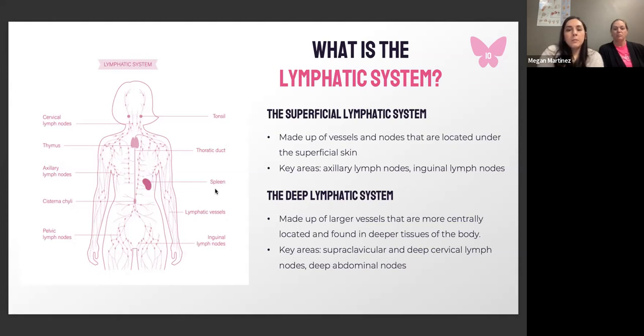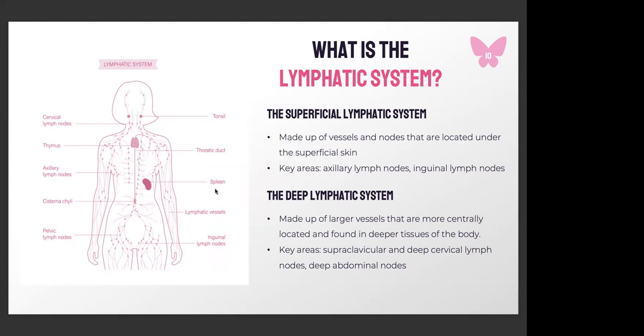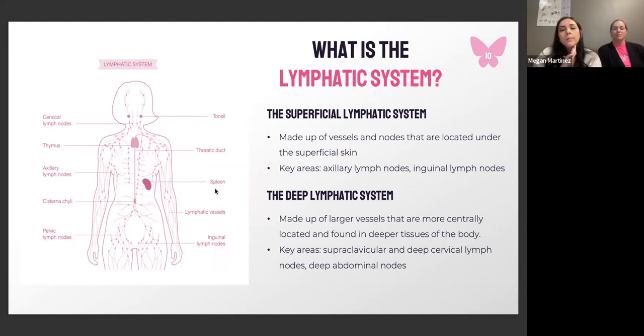And then we have our deep lymphatic system, which is located in the deeper tissues of the body and more centrally. And we have some key areas. So you have your supraclavicular and deep cervical lymph nodes, which are located along your collarbone and your neck. And those are often the ones that you feel when you get sick, and they feel hard under your chin. And then we have our deep abdominal nodes. And those help to connect our lower and upper lymphatic system.